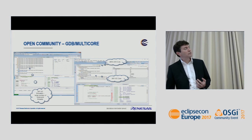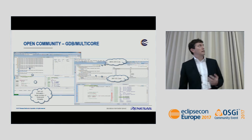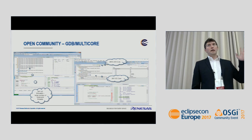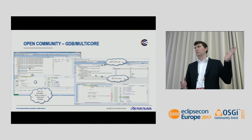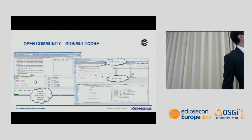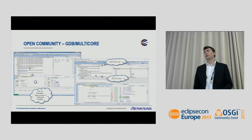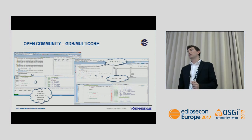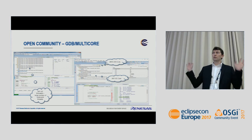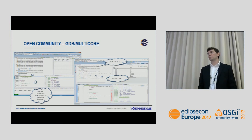You probably can't see that very well, but the left side picture shows the IMP-X5 simulator which we have, the virtual environment. You can see the cores and threads on this side in the debugger view. And then on the right-hand side, you can see the other use case where we're debugging the ARM and the IMP-X5 actually on hardware. If you guys are interested, they're in our booth. We have demos of those things running.